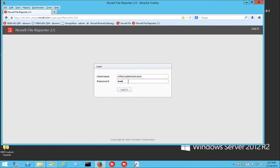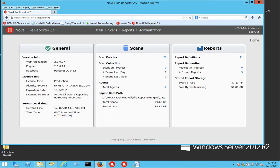Now, I have to tell you, there's a very huge difference between File Reporter 2.5 and earlier versions of File Reporter. In this version, as well as in older versions, we always had the ability to go in, create reports, and have these reports peruse the data that's collected through the scans that File Reporter executes.